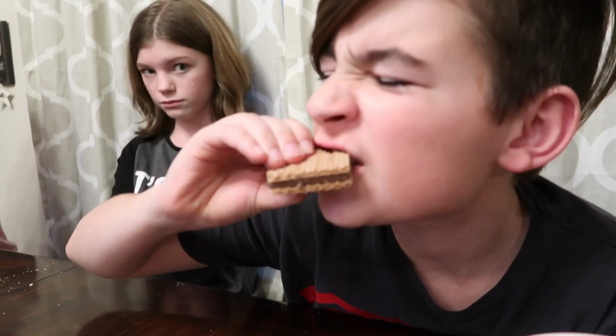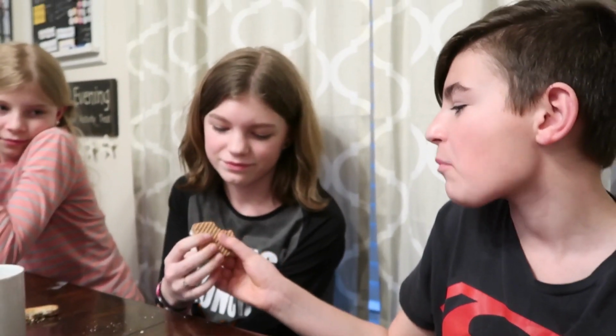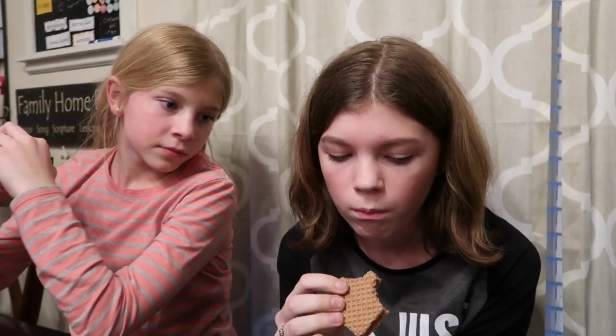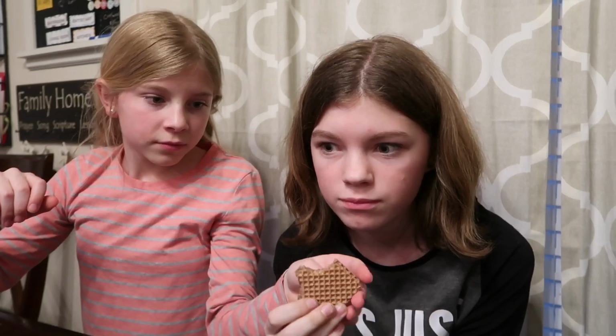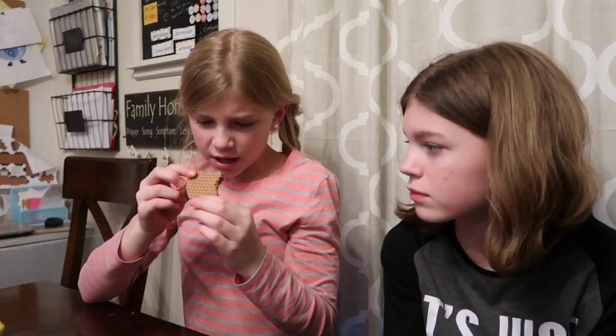How's that? That's thick chocolate in the middle. What's it taste like? Waffle with a lot of chocolate. No big surprises so far. There's Nutella. It has nuts in it. I'm tasting Nutella. Nutella with waffles. Good? Tastes like a wafer. With Nutella.